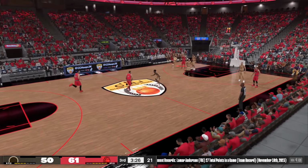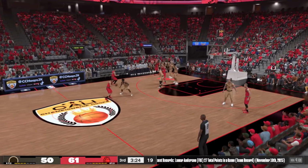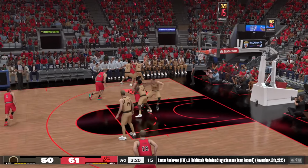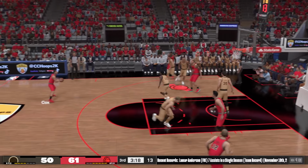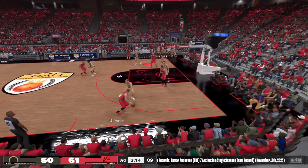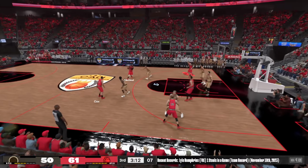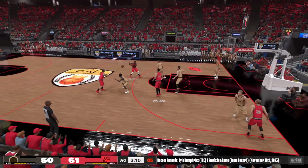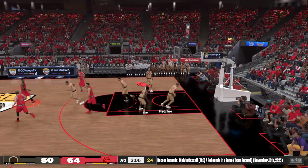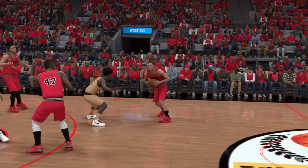This is why you want ball movement and player movement. And that's made it hard for the defense to key in on any one individual. Here's McLeod. 22 points for him. Pass to Parks. Here's McLeod. 6 to shoot. Cox, the pass to McLeod. Drains the triple. McLeod's got 11 in the second half.